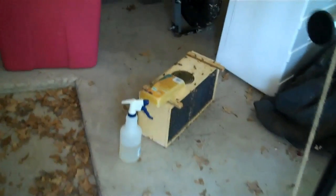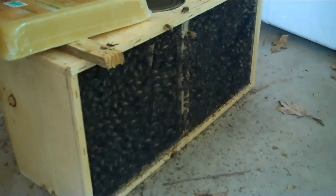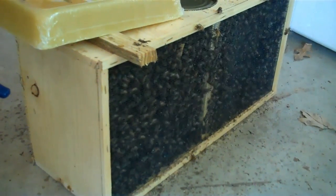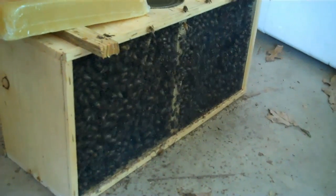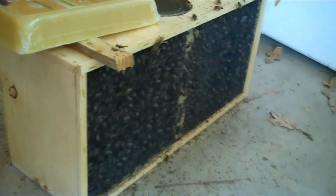And here is the project for this weekend. We picked up 3 pounds of bees and a queen. So I'm going to build a top bar beehive and hopefully get these things transplanted. Never done it before. Hopefully I'm not too allergic to bees, but we'll find out, I guess.